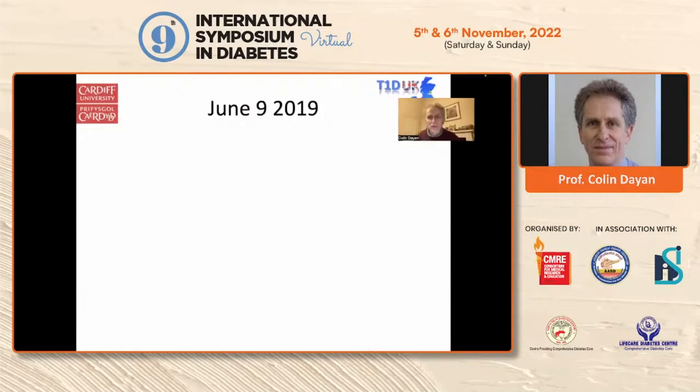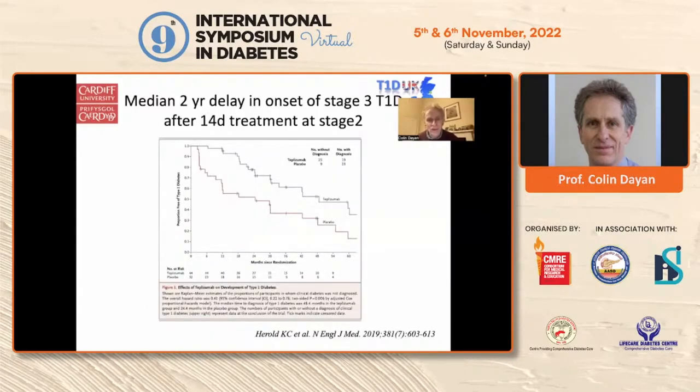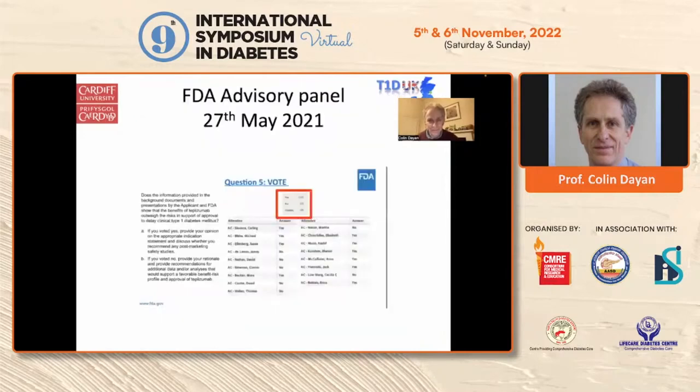And last time, we also talked about this study, which was reported in 2019, using the drug teplizumab, which is an anti-CD3 antibody, in stage 2, so pre-diabetes with dysglycemia. As a landmark trial, it demonstrated a delay of around 2 years. Here are those treated for just 14 days with teplizumab, a delay in developing diabetes compared to the red line, which is those who received placebo. And when followed out to 5 years, as predicted, over 80% of the placebo group had developed type 1 diabetes, had gone to stage 3.